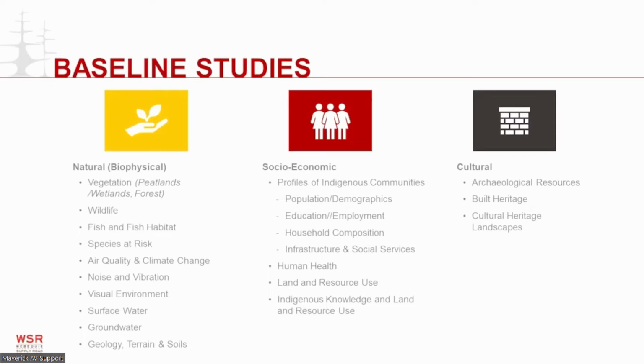There are many studies that are done as part of an environmental assessment. These studies look at 3 general areas: the natural, or what we call biophysical, socioeconomic, and cultural. They're all under these categories. For example, let's look at natural or biophysical. Within that, we would have studies on vegetation, such as the peatlands or wetlands and forests, wildlife, fish and fish habitat, species at risk, air quality and climate change, noise and vibration, visual environment, surface water, groundwater, and geology, terrain, and soils. So there are many studies in the natural or biophysical category.